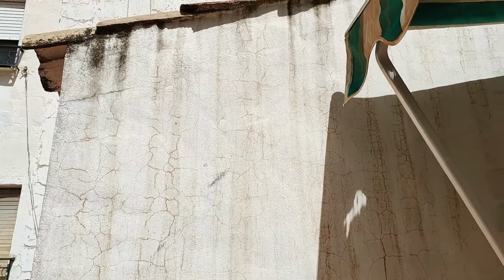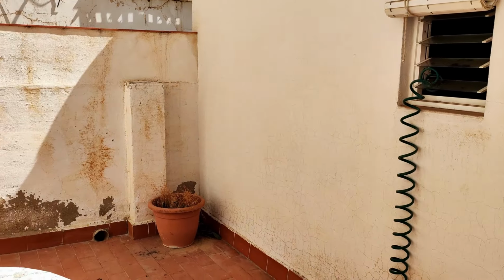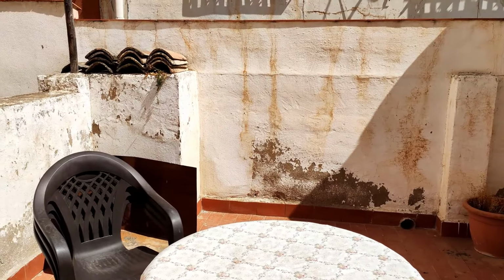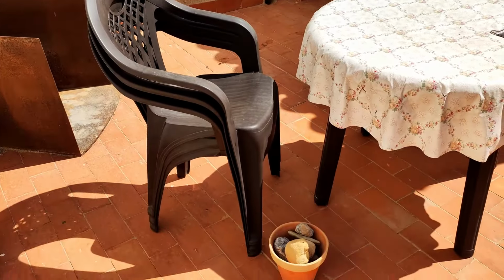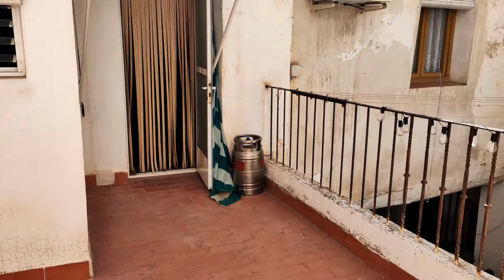This terrace has seen hours of long conversation, and as you can see, it's in a very bad state. Torrential rains, dust from the Sahara Desert, the sun, and time have destroyed the paint on the walls, and we would love to turn this space into a cozy and warming outdoor area to have dinner at night and gather with family and friends.